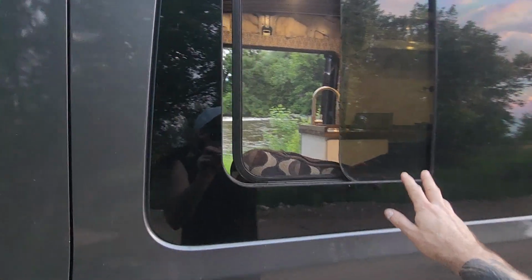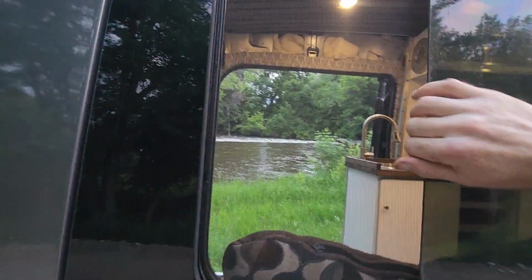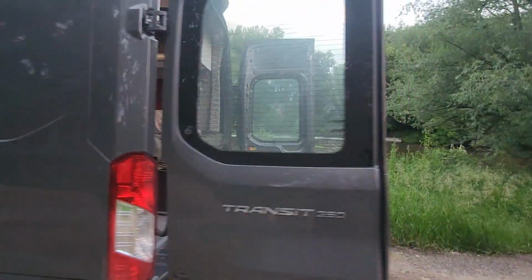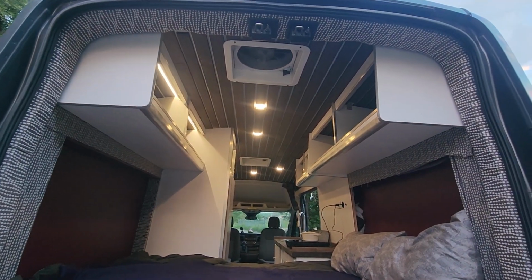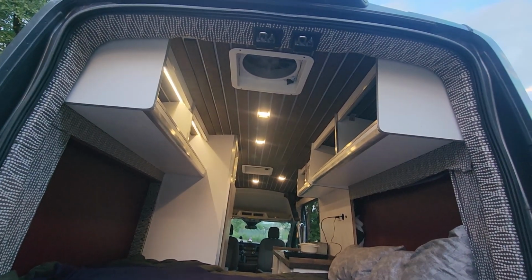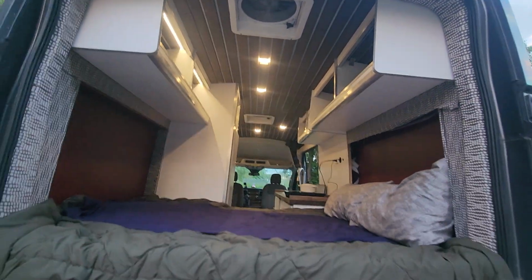Installed AM Auto window, half slider windows. They've got the screens, and this big half slider panel opens up fully. The driver's side here and the passenger side have those windows. On the roof, we've got 300 watts of solar. Also have two Maxxair Deluxe roof fans that have the remotes and the thermostat mode, where you can turn the thermostat on going to bed, and the fans will turn themselves on in the morning when it heats up.